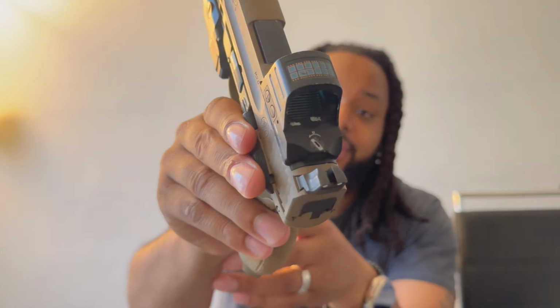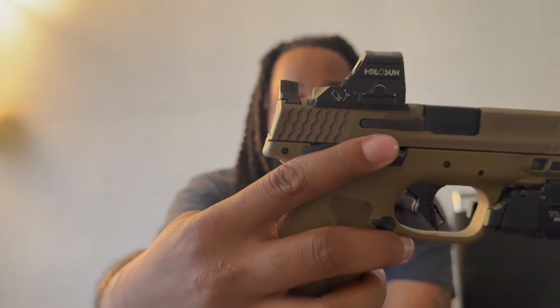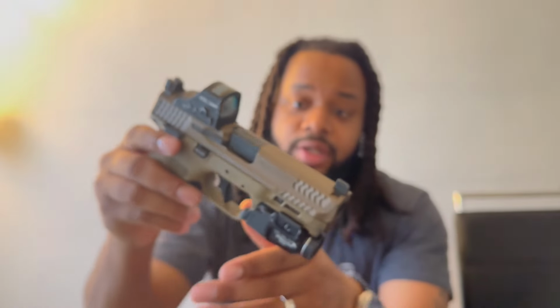As far as how this Holosun holds up, now I was watching other people's videos, and some people were complaining that the screws were backing out for their Holosun optic with the plates that M&P provided. I did not have that issue. I had this mounted on here for almost 2 years now, the same optic, the same setup. I can't remember what screws I used, but it was either the ones that came with the M&P or the ones that came with the Holosun. I witness marked it, and I witness marked my elevation and my windage as well. They're not moving anywhere, and the screws are witness marked too. They're not backing out anywhere.